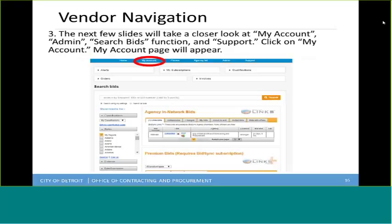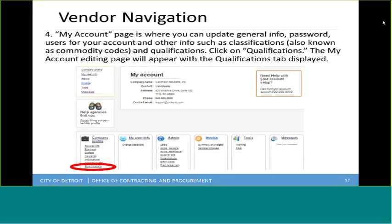The first option we're going to take a look at in this navigation portion is the My Account option. So if we click on My Account, that'll take us to a page where we can see our main account information. So the company name, the contact, address information, our phone number, contact email. It also gives us access to our company profile over on the left-hand side. But the main thing we want you to focus on from this page is the qualifications. So if you look at the bottom of the screen on the left-hand side, the last option there is qualifications.